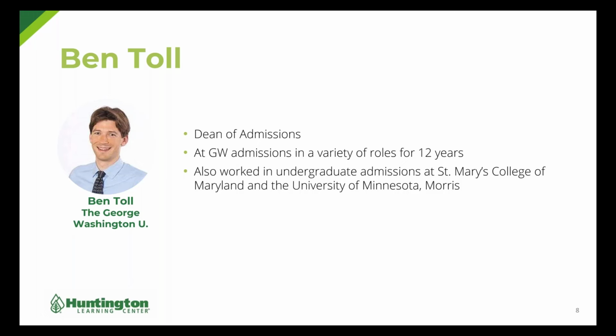In my admitted class, and this is probably the smallest number of the panel, there's over 4,500 high schools represented. All those high schools are innovating on their own, and it's our responsibility, in order to do this process well, to get to know those schools and those curriculums, so that we can really evaluate students based on the world they were engaged with during their high school years.